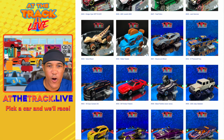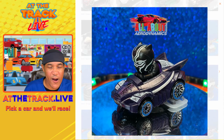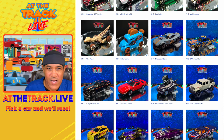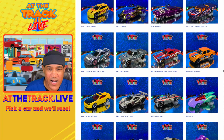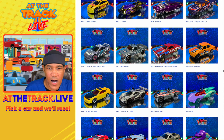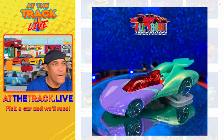Character cars. There aren't too many that are like this. I mean, we have some character themed cars, but this one is unique because the character is actually in the car and sticking up out of the top of the car. So that's the Black Panther car. It's a little different. There are a handful of Matchbox cars in here. We've got another character car, this Little Mermaid Ariel car.